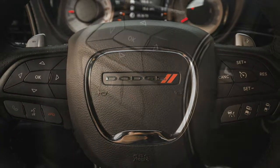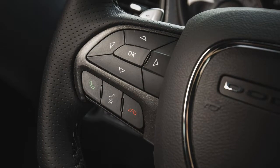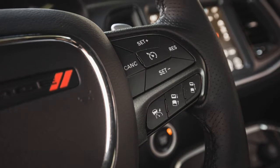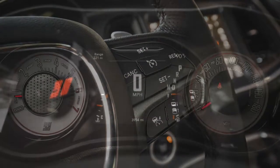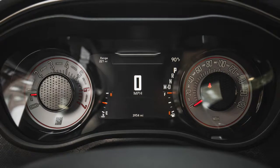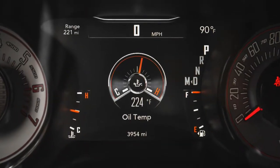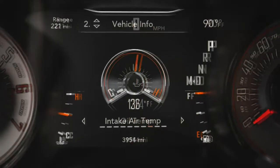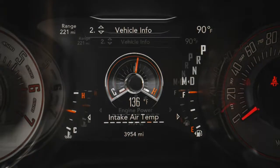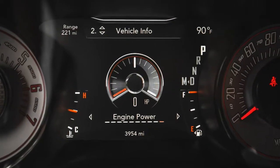Models equipped with the 5.7-litre V8 now have an active exhaust system. Among the other additions are standard houndstooth cloth seats on some models and revised paint choices. Green Go, Yellow Jacket, Destroyer Grey, and Octane Red are new colors, while White Knuckle and Contusion Blue are in-name carryovers.